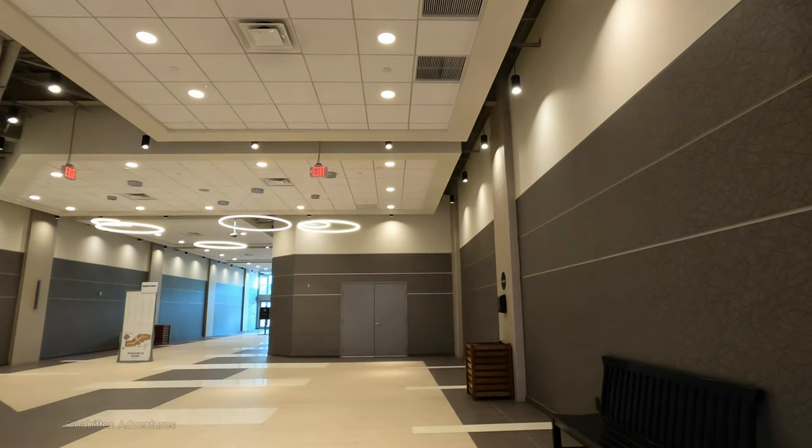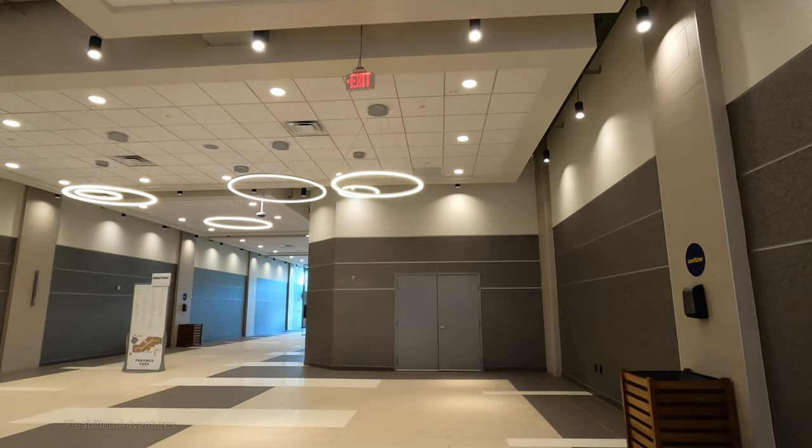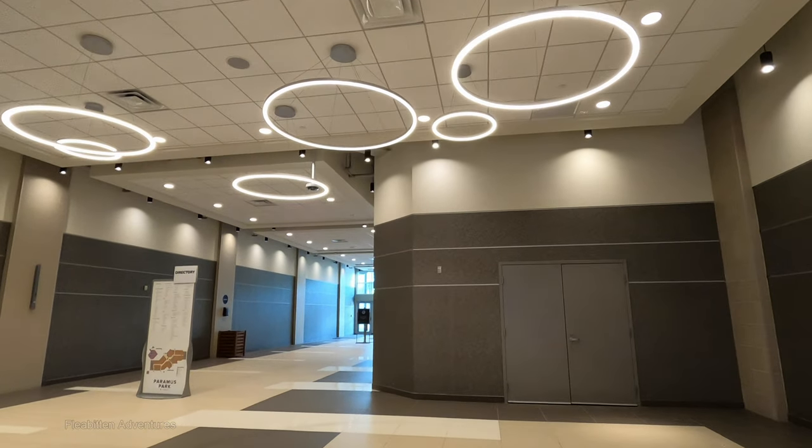I thought these circular lights were kind of interesting. I don't think I've seen ones like that before, at least not at a mall.